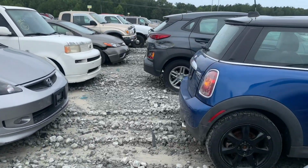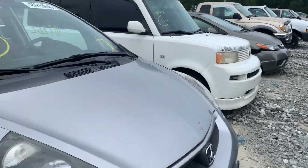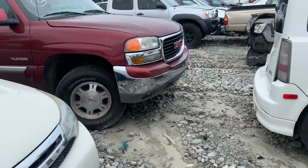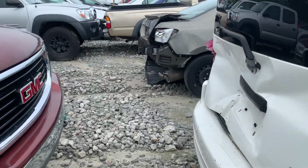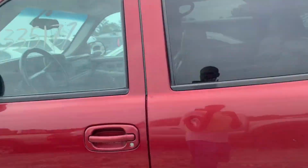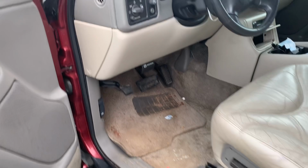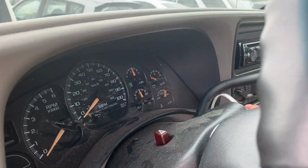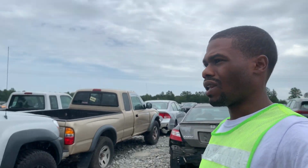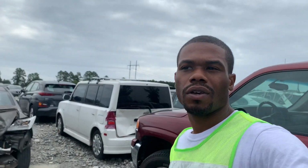Y'all who like to rebuild your cars, this is really the place for y'all, for real. Me, I'll only be buying little clear title cars and stuff like that, so yeah. This one got 355,000 miles on it. I don't think this is on the list though, not yet. But yeah, man, there's a lot of stuff y'all can rebuild here.